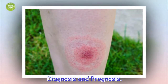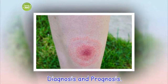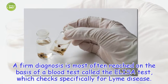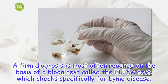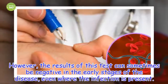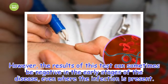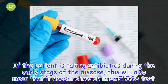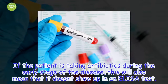Diagnosis and prognosis. A firm diagnosis is most often reached on the basis of a blood test called the ELISA test, which checks specifically for Lyme disease. However, the result of this test can sometimes be negative in the early stages of the disease, even where the infection is present. If the patient is taking antibiotics during the early stage of the disease, this will also mean that it doesn't show up in an ELISA test.